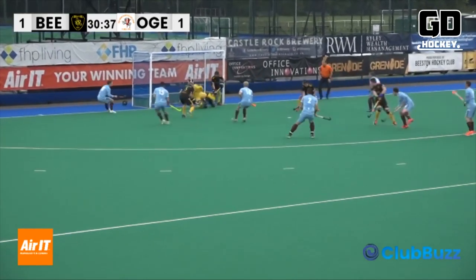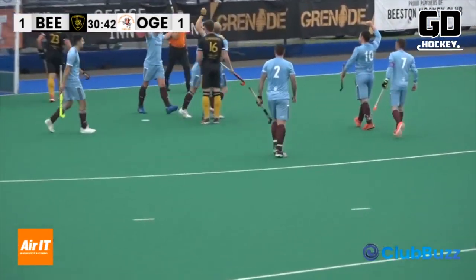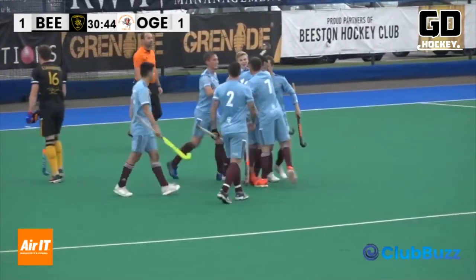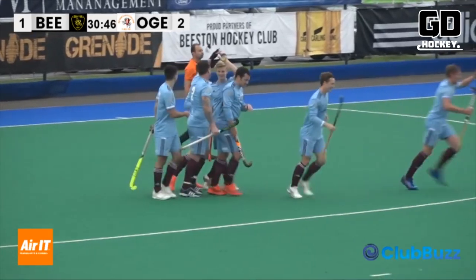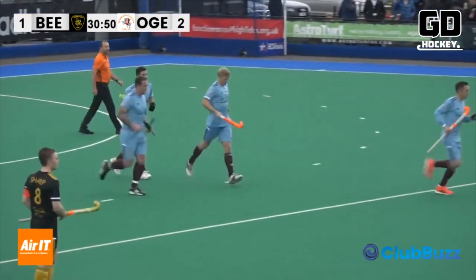Andy Ball towards the left. It's been flashed in. And smashed into the goal from short range. That is a great follow-up. That ball was over head height, and he's managed to get his reverse stick on that and just put it into the net as it's come off the keeper. So great reaction.